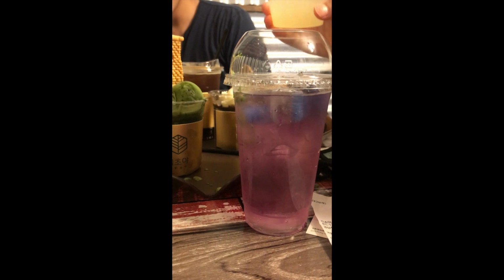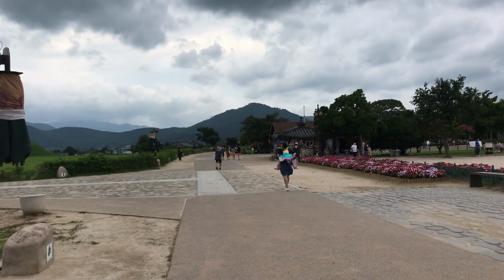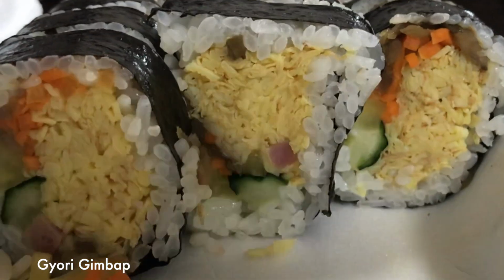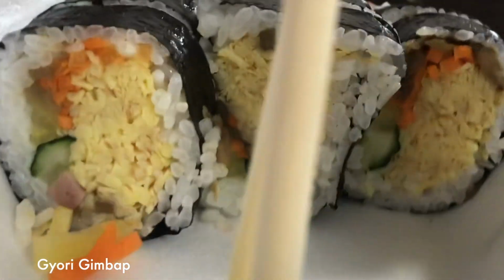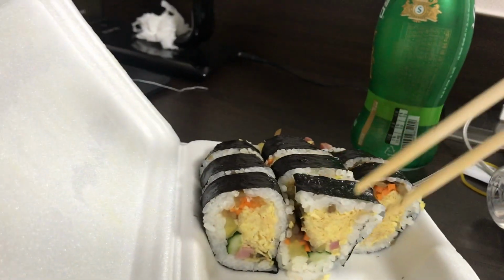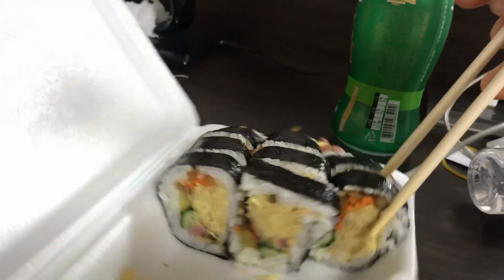After walking around in the hot sun in the middle of August, we headed back to the hotel. On the way back to the hotel, we picked up this Gyeongju style kimbap that's filled with egg. It's from a restaurant called Kyori Kimbap. It's famous. We picked it up and took it back to our hotel to eat it.